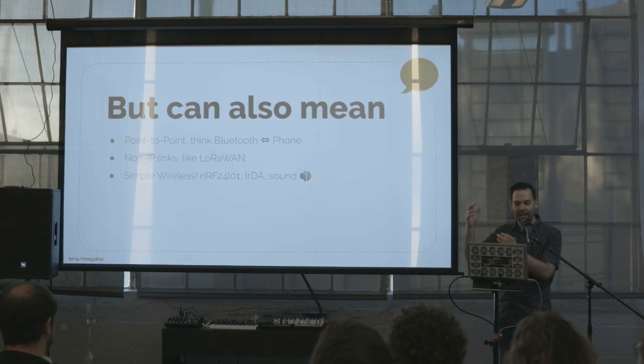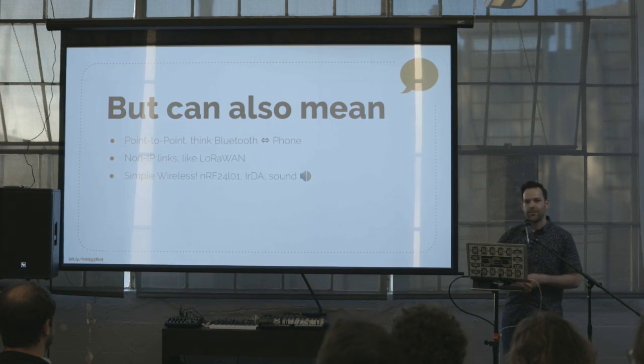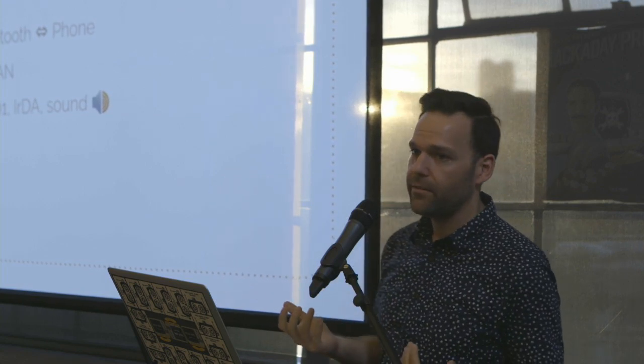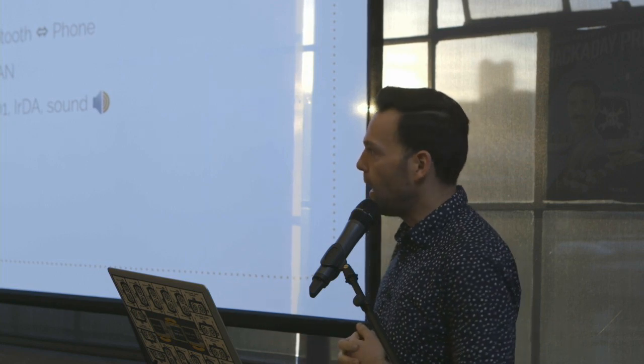Simple wireless. If you know this NRF24, which is a really old part, it's just your standard 2.4 gigahertz GFSK kind of radio. It's used sometimes in point-to-point, sometimes in mesh, but there's no Internet involved. There's no stacks even to do IP communication, but it's a valid wireless connectivity device.